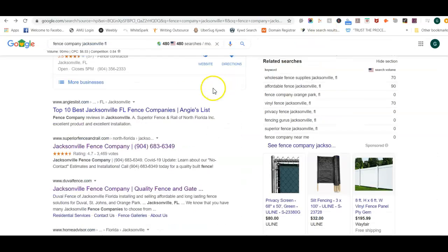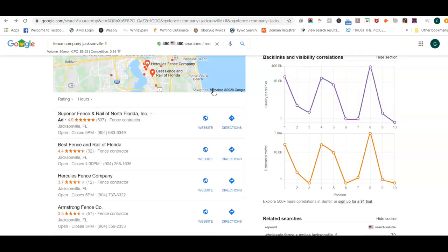So next, we've talked about content, we've talked about backlinks, so now we're going to talk about citations. Citations go hand in hand with GMB, or your Google My Business. Citations are nothing more than directories. What you want to do is get your name, address, and phone number listed in as many directories throughout the internet as possible. The tricky thing is that name, address, and phone number has to be word for word how it was when you created your Google My Business listing.